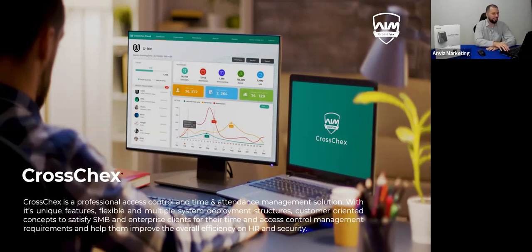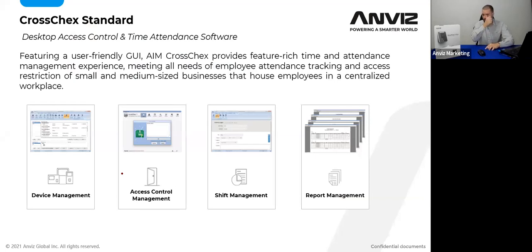Okay, thank you, Lucas. So talking about Crosschex, I already did some description. We have two versions of Crosschex. This one we are going to talk about now is Crosschex Standard. So this is our desktop version. It's a client executable file you can download on our website, anviz.com. At the download tab, you will see that it is ready to be downloaded. That is 100% free. This is, of course, one of our main advantages as well.